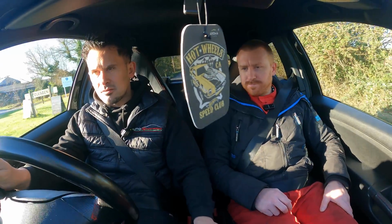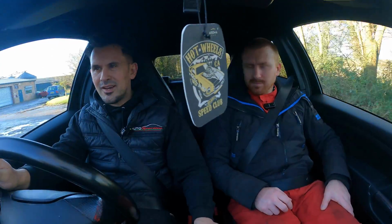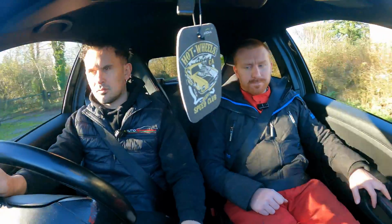Gear change, it's not bad. Does it feel as tight as the 500? No, it doesn't. Nowhere near as tight. I've got a lot more leg room. You see, I'm sitting further away from the camera.